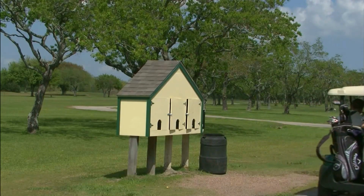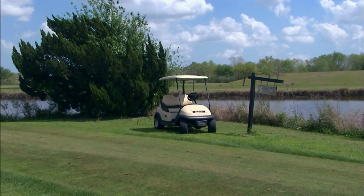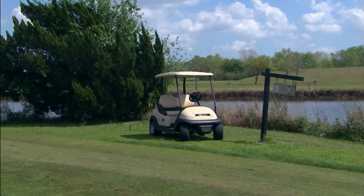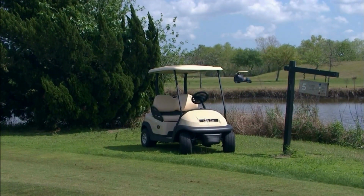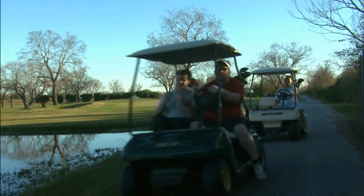The City of Pasadena recently purchased brand new club cars, 2017 presidential models. We got 75 new ones, so we can facilitate a tournament of up to about 120 players.